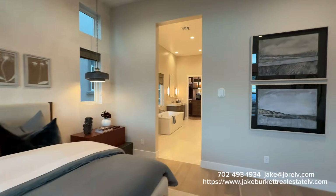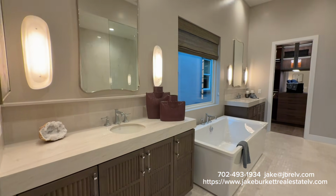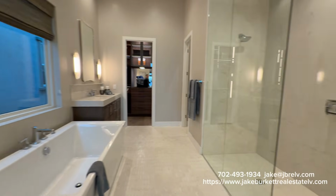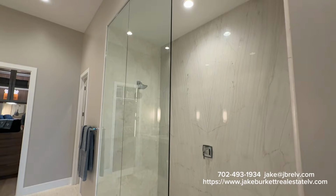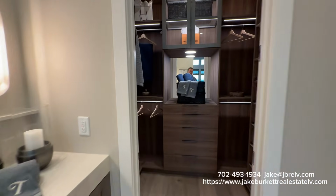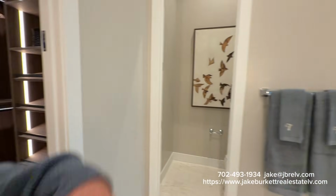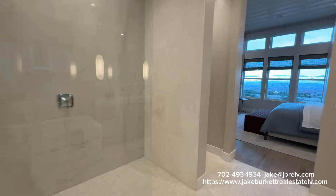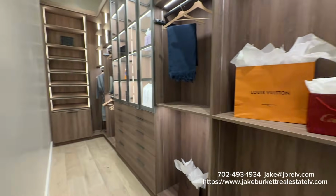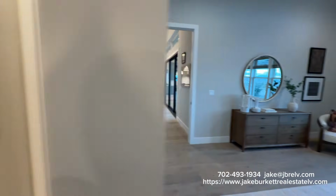And then over here we have the bathroom. Big freestanding tub there, a little big. Nice walk-in shower. And then you have 2 closets. This is the first of the 2, the smaller of the 2. And we have the bathroom right here. And then behind the shower is where we have the other closet. And this is the larger of the 2. All right, let's go ahead and go downstairs, check out that walkout.